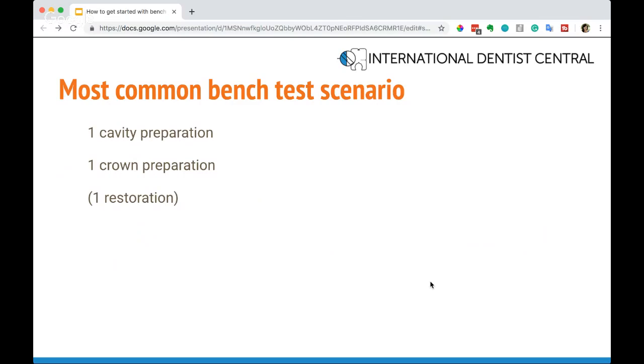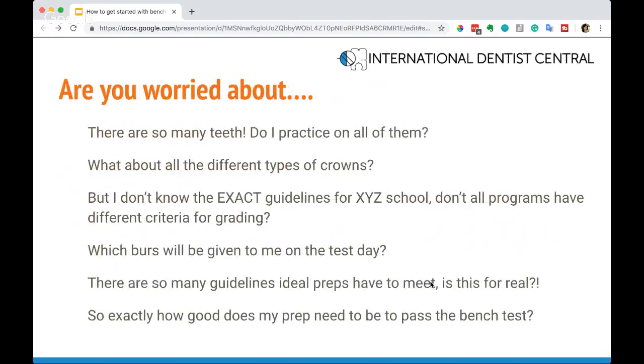If you make a little bit more of a mistake on, let's say, endo access opening or temporization, more people make a lot of mistakes there. So, in terms of grading, it will even out a little bit more. But for cavities and crowns, people are really good these days, and you can't afford to not do that. But also, it takes the longest time to get better at cavities and crowns. You don't just get better overnight at these things versus temporization. If you give yourself a week and do maybe one or two a day, you'll get significantly better. So yeah, just focus on this first.